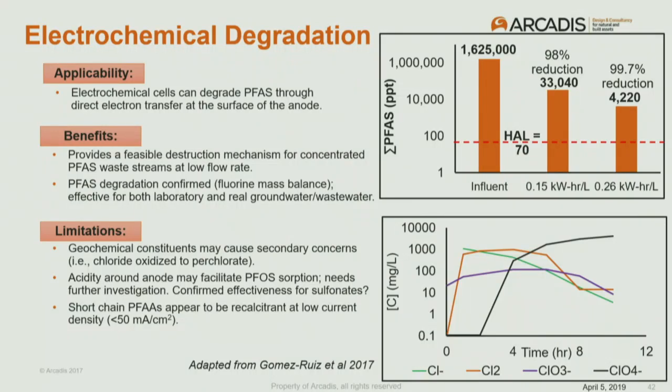One of the limitations of this is that sometimes you can get some byproduct generation, particularly with perchlorate. And then also, this technology has some of the same limitations with short chain compounds that other technologies do. Just like short chain compounds don't stick as well to carbon, they don't stick as well to anodes, or they don't go as well into bubbles. So all of these technologies have weaker performance for the shorter compounds. It's not to say that they won't still work for those compounds, but they're not going to work as efficiently.